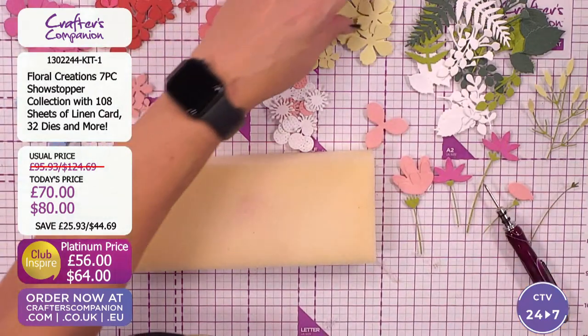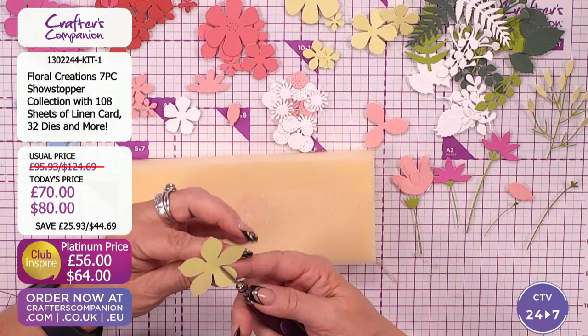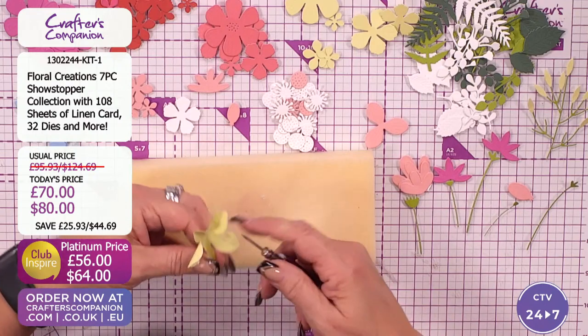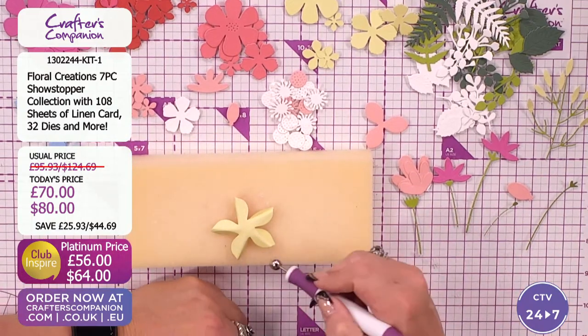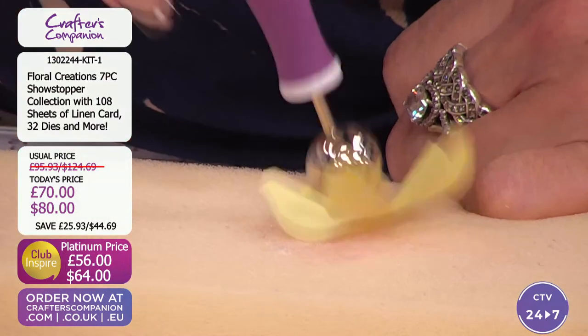So that same flower again, this time I'm going to cup it going downwards. I'm turning it over, doing it exactly the same way, wrapping my poker tool around it, and I'm just going to do that on each one. It just adds a layer of interest as well, doesn't it? It adds a few creases to the petals and makes it look a bit more natural. And look, I've changed the shape of that flower again. And again, I'm just going to use my ball tool in the centre.